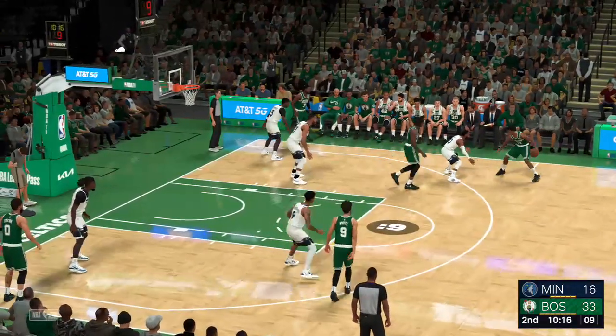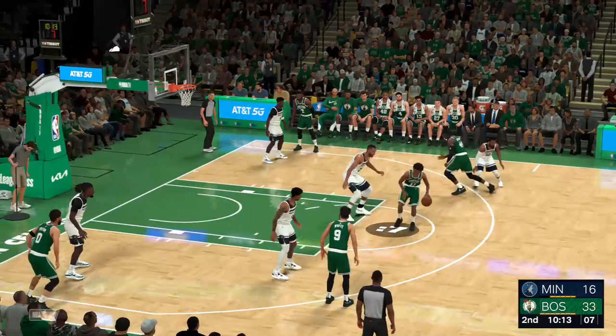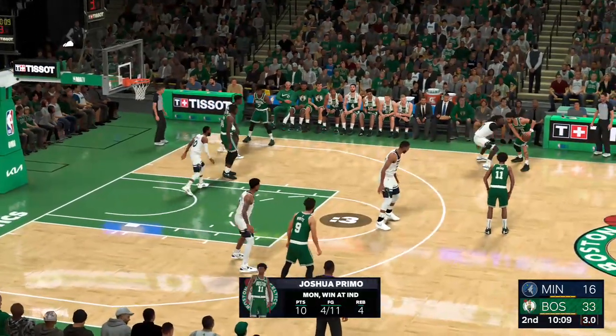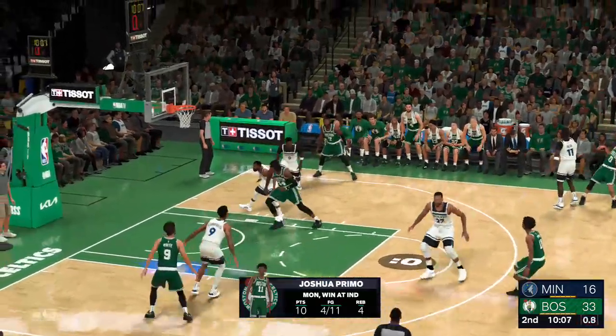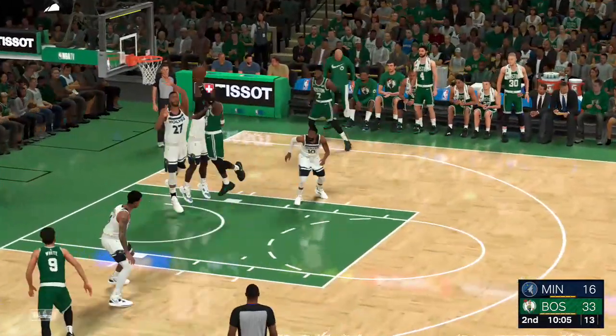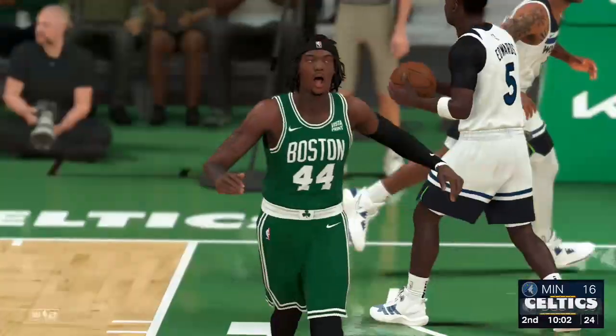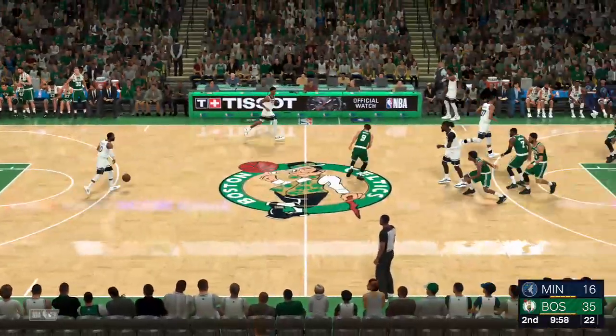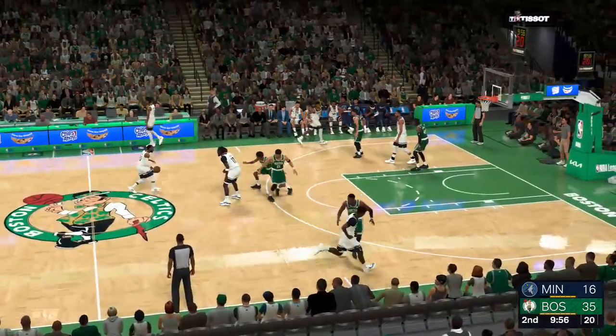Here's Primo. He's coming off a 10-point game against Indiana. Down to 5 on the shot clock. Outside Tatum. From deep. They get it back. Williams. And the layup is good. Williams has got his second basket. Now, what's the saying? Don't box out. You get your feelings hurt.